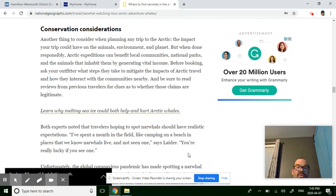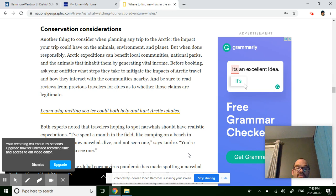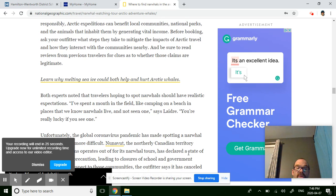Another thing to consider when planning any trip to the Arctic: the impact your trip could have on animals, environment, and planet. But when done responsibly, Arctic expeditions can benefit local communities, national parks, and the animals that inhabit them by generating vital income. Before booking, ask your outfitter what steps they take to mitigate the impacts of Arctic travel and how they interact with communities nearby. And be sure to read reviews from previous travelers for clues as to whether those claims are legitimate.